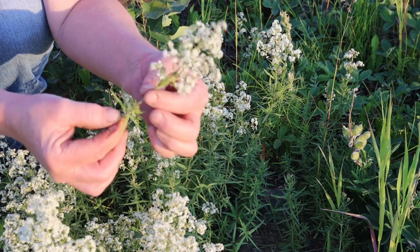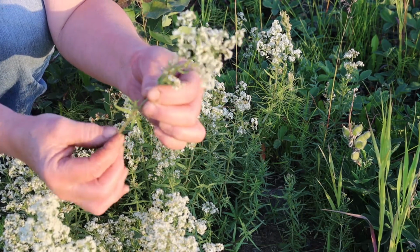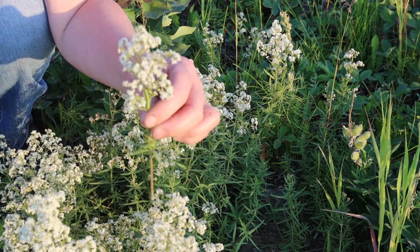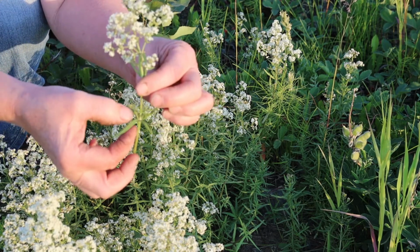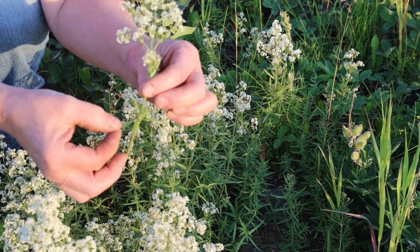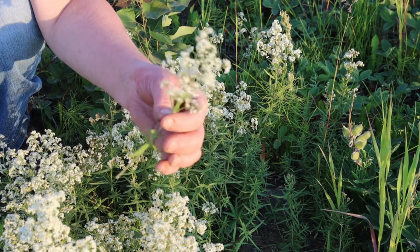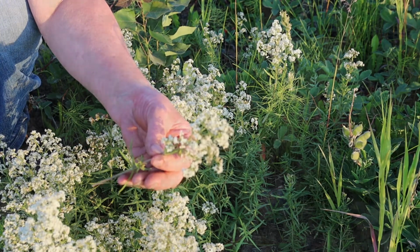The stem is really woody, and it's almost like a square stem. It's got little grooves in the top, three little grooves. And the leaves are really long. It has amazing healing properties when made into a tincture, or you could use it for lotions.